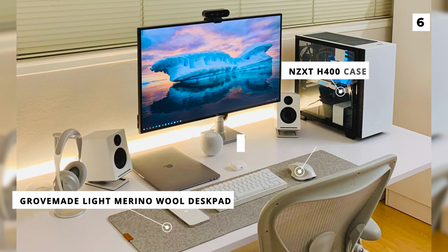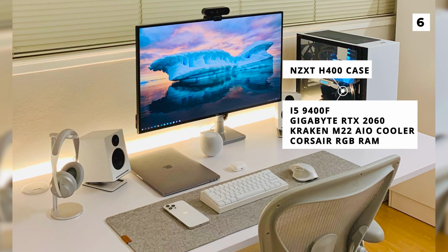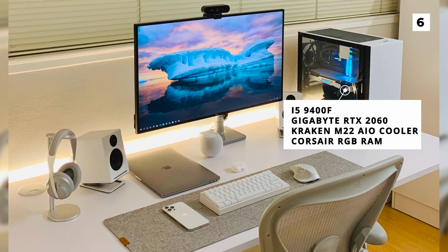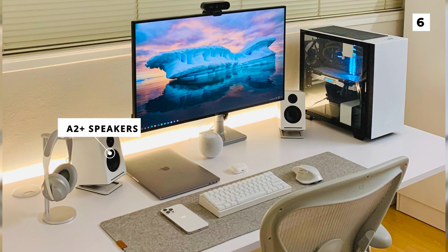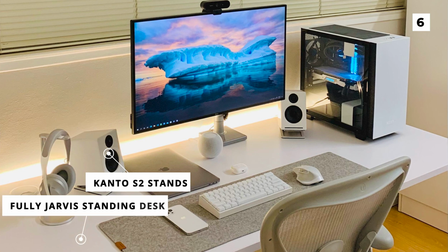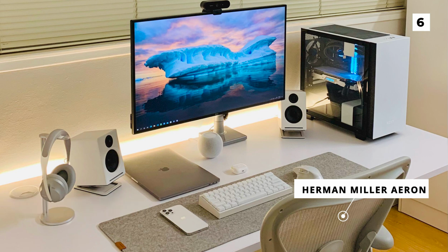For the PC, they've got an NZXT H400 case with an i5 9400F, a Gigabyte RTX 2060, a Kraken M22 all-in-one cooler, and some Corsair RGB RAM. The audio is coming out of a pair of Audioengine A2 Plus speakers with Kanto S2 stands. All of this amazing tech is sitting on a Fully Jarvis standing desk that's backlit with some Philips Hue light strips. And for the chair, we've got the Herman Miller Aeron that's not only super comfy, but also incredibly supportive on the back.